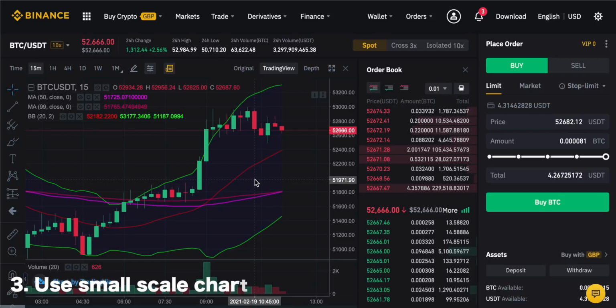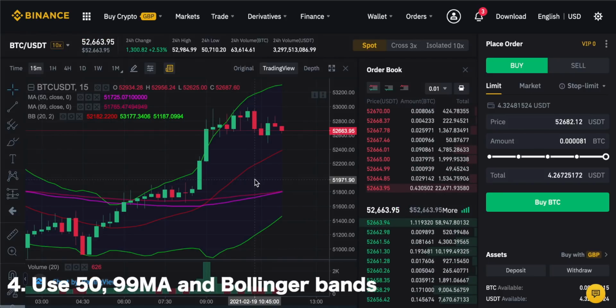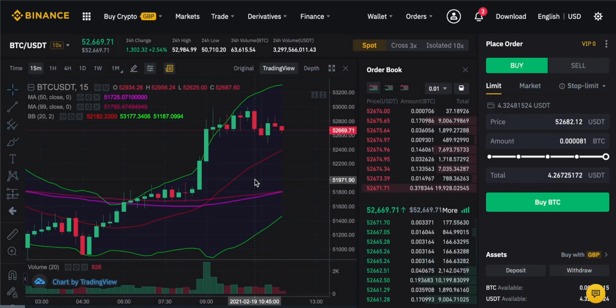Then when you go into your trading strategy, use the 15-minute chart. Anything under that, I believe, is just too narrow and it's going to be moving around too much. I like to use the 50 and 99-day moving averages as a reference point and then put Bollinger Bands over the top of the chart and use that to trade.